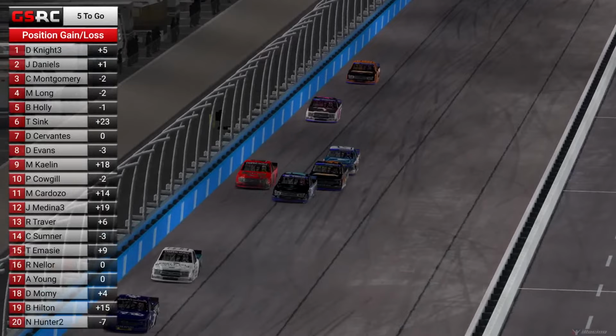The next race in the PRL NASCAR Truck Series is, of course, Darlington on the 10th of November at 8:50 p.m. Eastern Time. We also have upcoming races for other series we broadcast listed on the screen, so check those out and mark them down on your calendar.